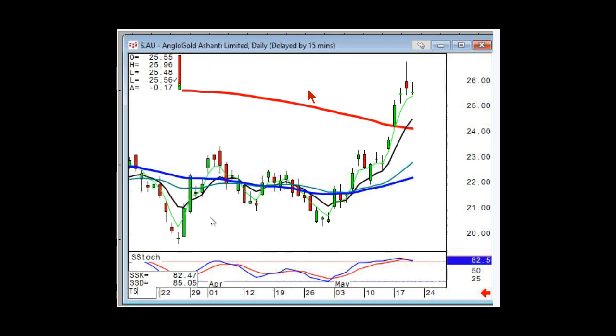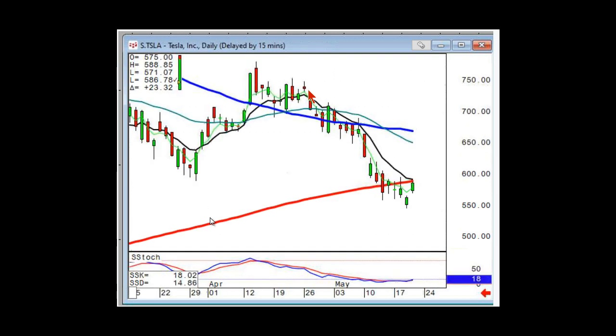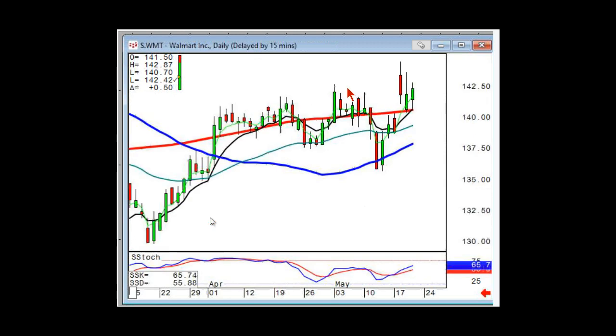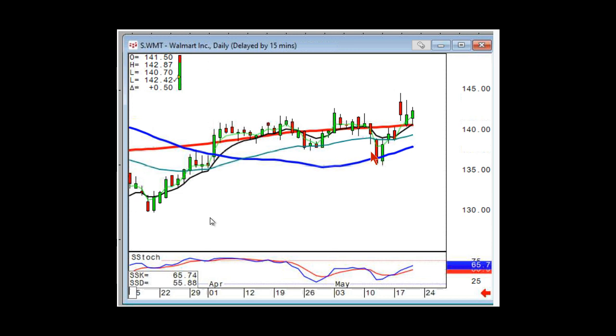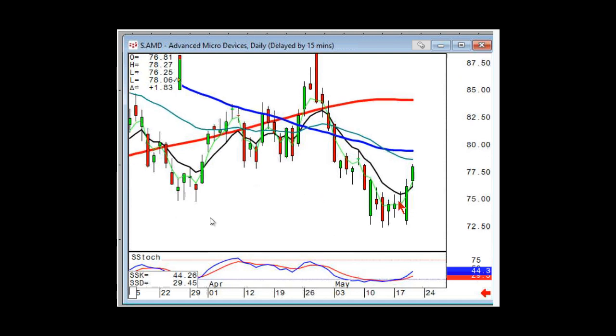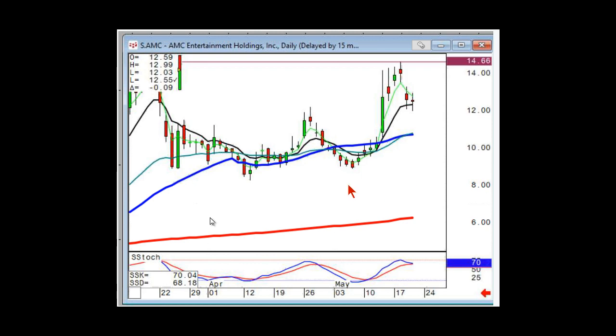We did Tesla. Tesla you can buy once it gets up above the T line. Walmart, Walmart's just not a very good trading stock. Just doesn't have a whole lot of trend, and even when it moves, it doesn't move in big percentages. I'd be someplace else. AMD is better. Your bullish left-right combo, at least look for the 50. It was AMC that is kind of dismal right now. Uh-oh.